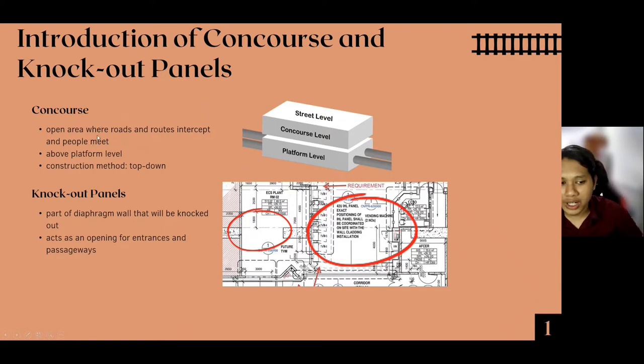So the first one is the introduction of concourse and our panel. Concourse we define as an open area where roads and routes intercept and people meet. Concourse is located above the platform level, and the construction method for the Kampung Baru North Station site is the top-down method, which, as you can see in this diagram, started from the street level, then to the concourse level, and the last one is platform level.